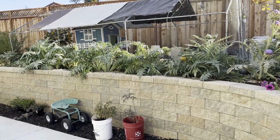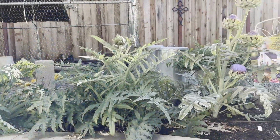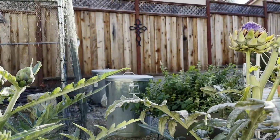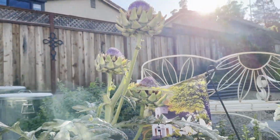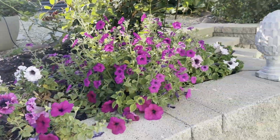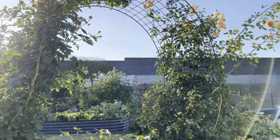Starting out with the artichokes. They are coming back for their second harvest. I'm getting some artichokes. Look how beautiful some of the flowering ones are. My petunias have finally started to bloom. The rose is still going.